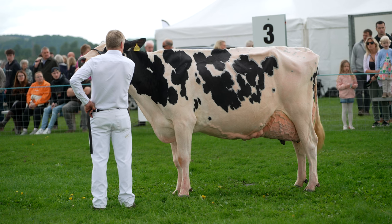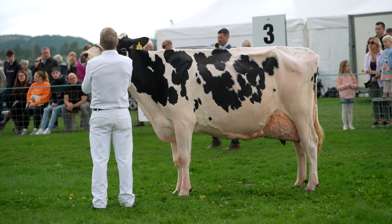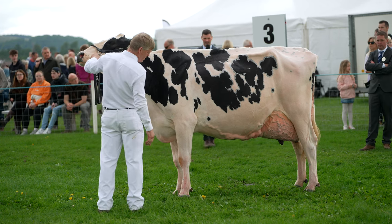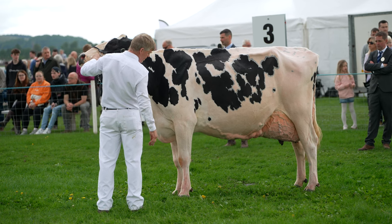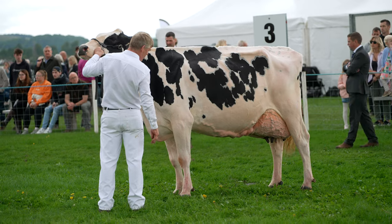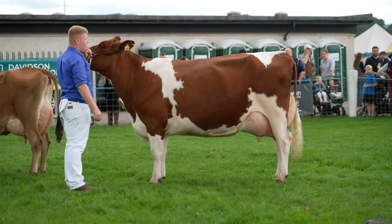Well, ladies and gentlemen, we've come to the climax of the dairy show here with this interbreed championship. We have four cows that represent their respective breeds here, and each one of them has dairiness, openness of rib, feminine, great legs and feet, great udders, just exactly what we want in the dairy industry today.